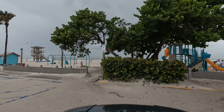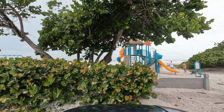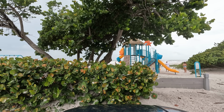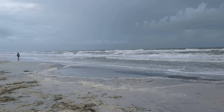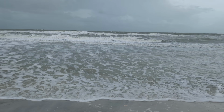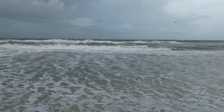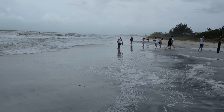We're here at Manatee Beach, and the waves are pretty crazy. I think I'm gonna hang out here in the car, and Skylar's gonna show you what the beach looks like. So as you can see, the beaches are in just fine condition. Doesn't seem to be a whole lot of erosion out here that I can tell. The waves obviously are pretty big, and there's a few people out here on the beach, not too many.